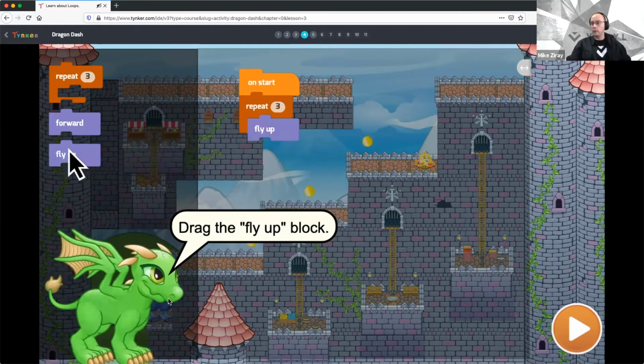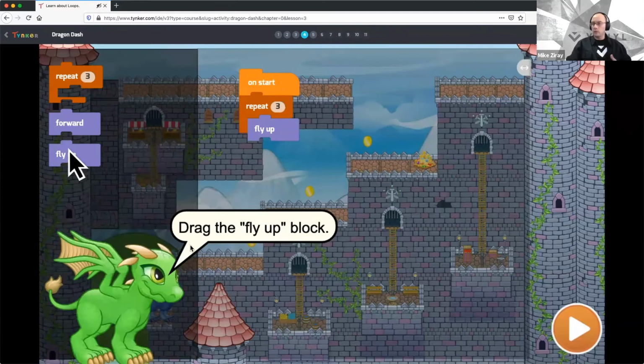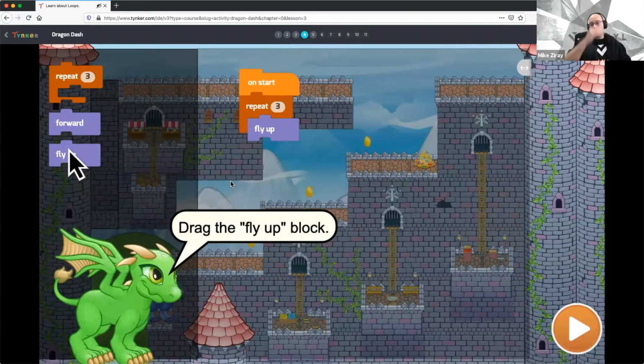Okay, so then what we need to do is, if you can see our characters behind this green dragon, the first thing we need to do is fly up because he's already against the wall. So we're gonna fly up, and then you can imagine that the next step would be to fly forward. We're gonna collect that coin, but instead of repeating the same command over and over, where the list would be super long, it would be fly up, fly forward, fly up, fly forward, fly up, fly forward. We're gonna make it more dynamic.